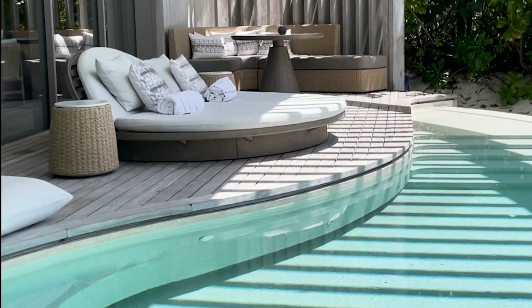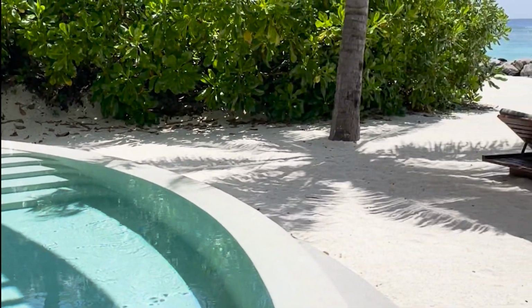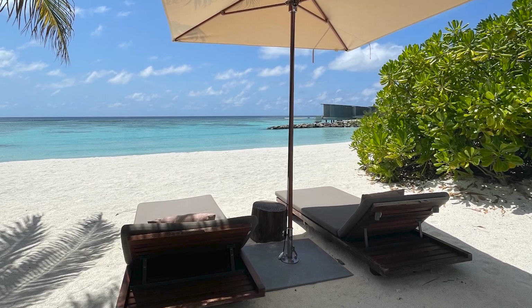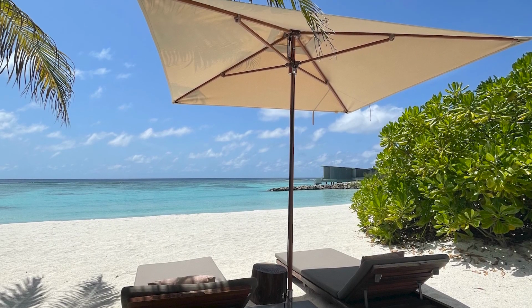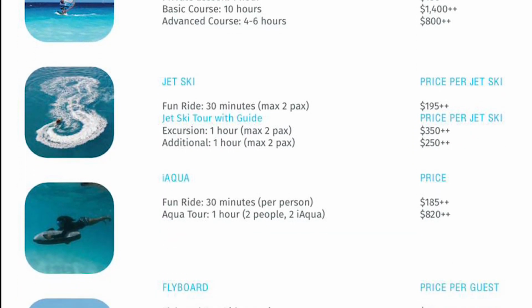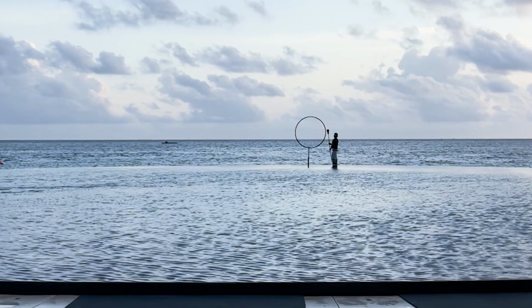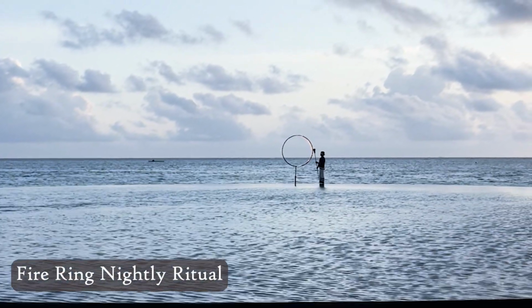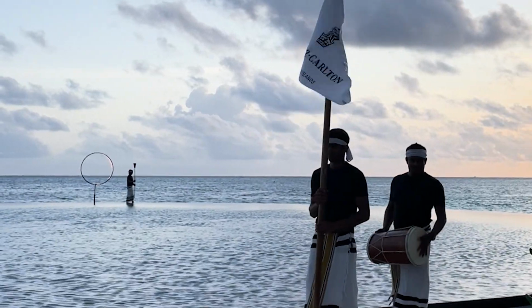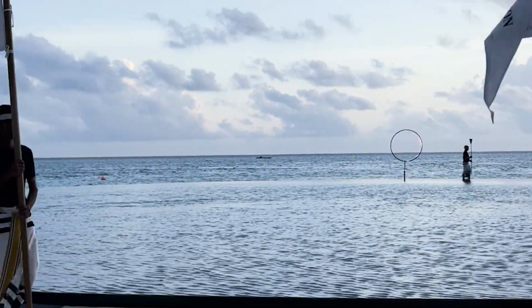During the middle of the day, we would stay in our room to swim and relax. It was a little humid because July in the Maldives is tropical and rainy season. Paid water sports like jet skis, flyboard, and sandbank can be booked with your Rasmiha, who is available for you 24/7. Every evening you can go to the O-Bar and watch the fire ring ceremony, enjoy some drinks, and watch the sunset.